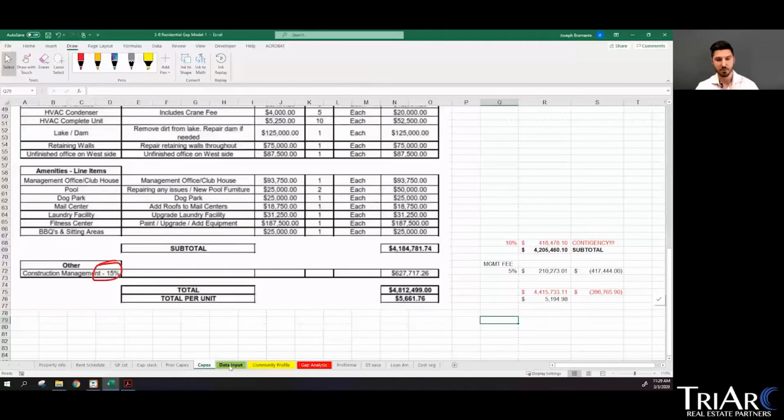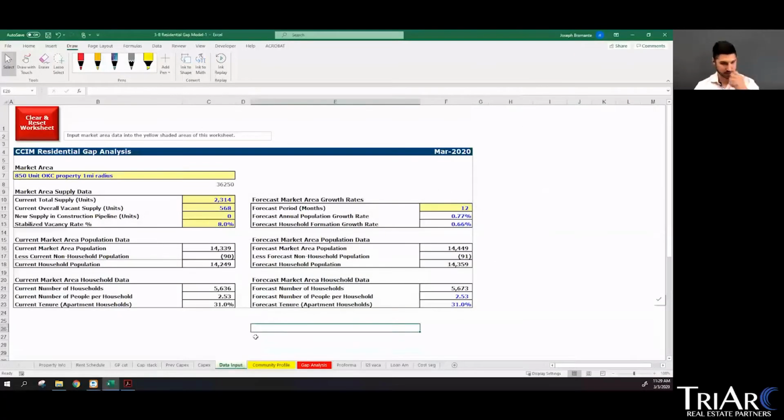The next one and the important one for us was the gap residential analysis. This is a technique that you're probably not going to do as a passive. As a syndicator, you really need to know how to do this. If you want to learn how to do it, take the CCIM course on advanced market analysis. And what I'm going to do here is give you a gloss over review of it.